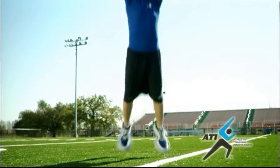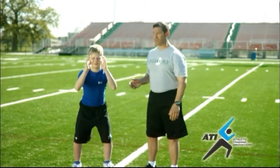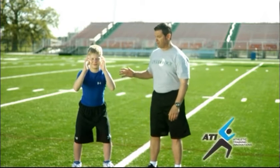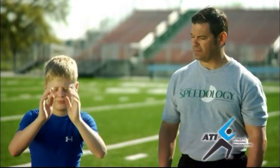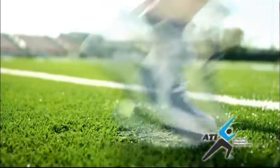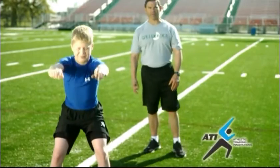Jordan's going to demonstrate for us a standing broad jump. The key to maximizing your broad jump is not just to explode with the lower half, but to incorporate the arms into the movement as well. So the ready position is hands about nose level, forehead level, just like Jordan is in now. We're going to drop as quick as we can and explode out. Jordan, let's demonstrate one. Get up. Excellent. Perfect.